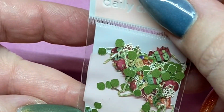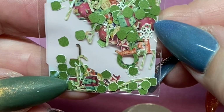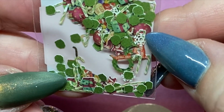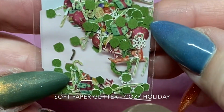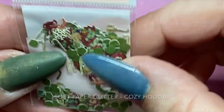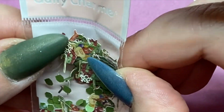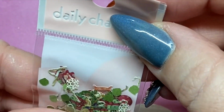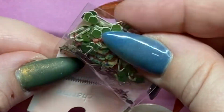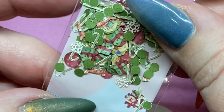I also got some of these in my Halloween bag. These are like, it's like paper glitter, I think is what they call it. I'm not entirely sure. I'll have to look. I'll put it on the screen. And so there's snowflakes, and I'm not entirely sure what else. I should put my glasses on. What in the world? Oh, so cute. I'm trying to figure out what they are. Look, snowflakes, candy canes, all sorts of stuff.